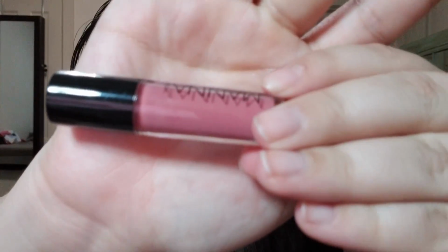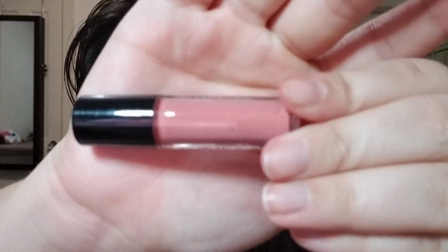And this is Pretty Smart. Then we have Sienna. And this is Lucky. This is Shay. And the last one here is All of You. And yeah, I am going to keep this one. And here are the swatches of the ones I'm going to keep.